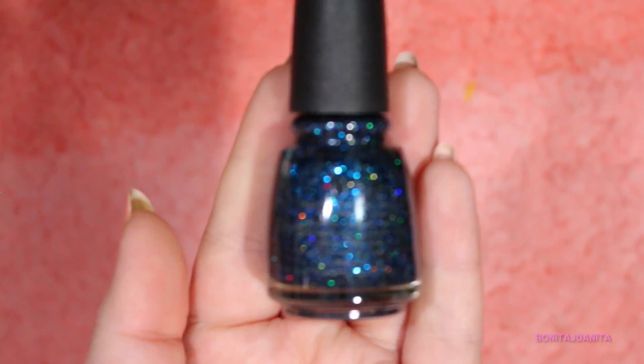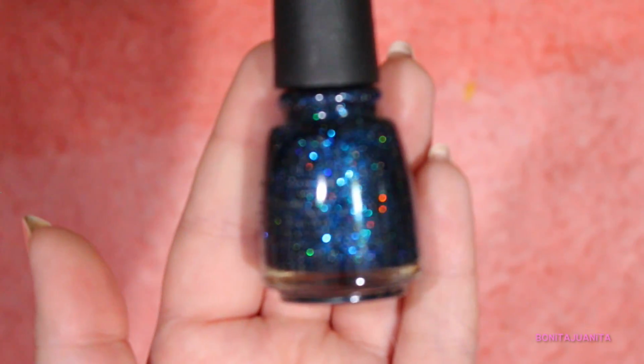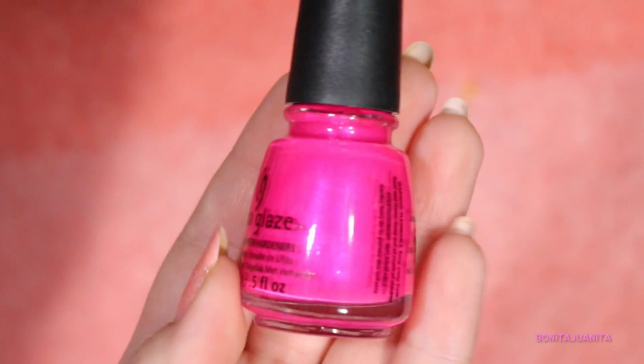Got another glitter on our hands. This one is called Star Hopping. I love this one. Love it, keeping it. This one is called Purple Panic. I'm probably gonna get rid of this one.